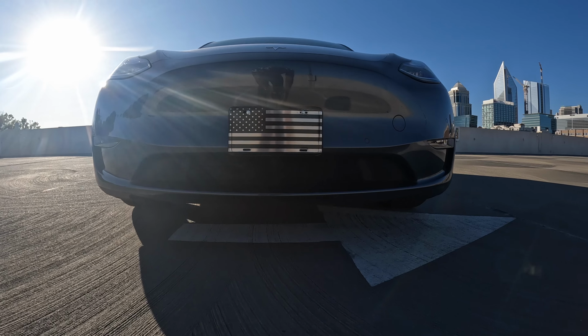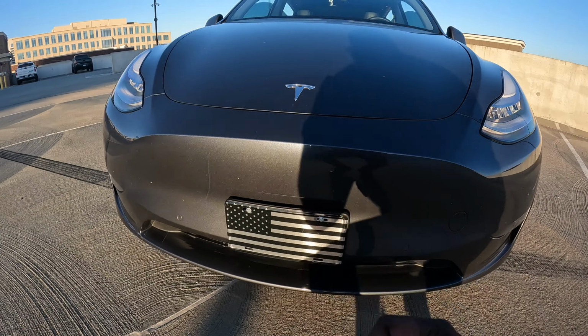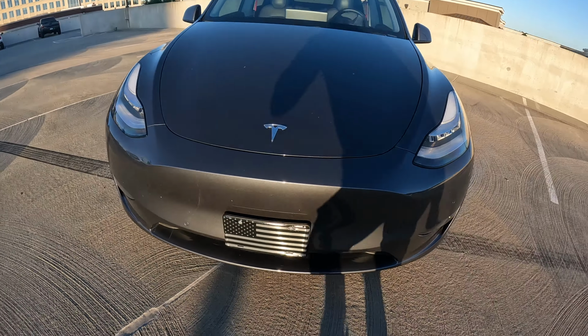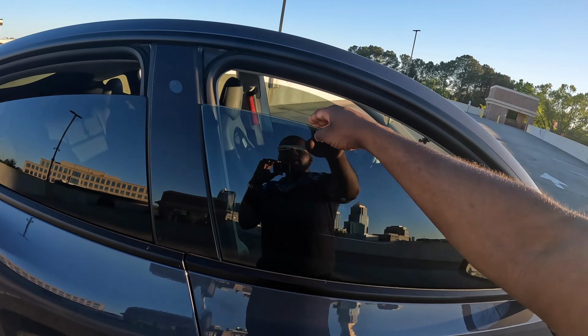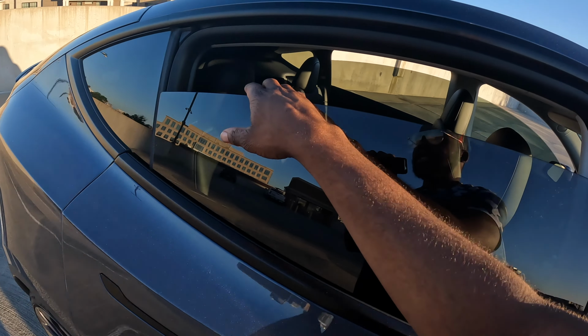I'm gonna show you guys some of the small things that I've customized so far. Got this on Amazon. It's the American flag in black and silver. I thought it was pretty cool, so I got that. We got 25% ceramic tint in the front and then 22% in the back.